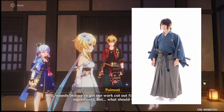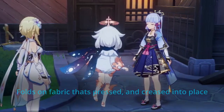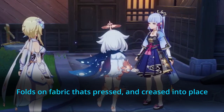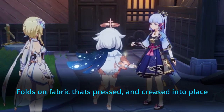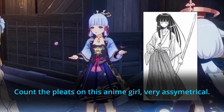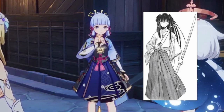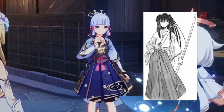Now, hakama, especially those for martial arts, may have 7 deep pleats. Pleats are basically these folds that you see on Ayaka's hakama. Usually, there are 2 on the back and 5 on the front. Although they appear balanced, the arrangement of the front pleats, 3 to the right and 2 to the left, is asymmetrical, and as such is an example of the asymmetry in Japanese aesthetics.